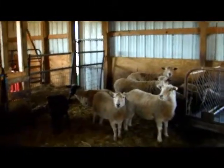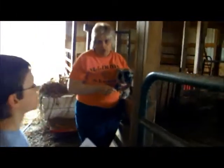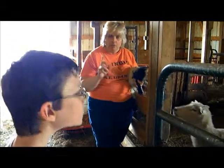These ones here, the big white ones in the back there, we sheared them at the end of March. I mean, took their wool off. So as their wool grows now, it'll become really curly. I'll show you a picture in the middle of what they look like.